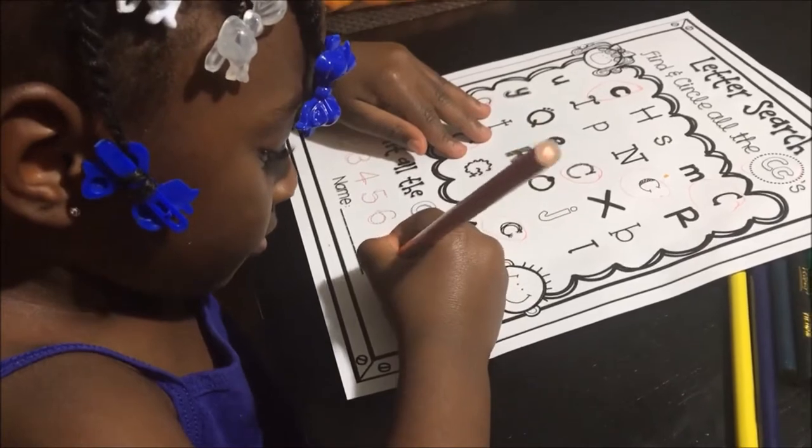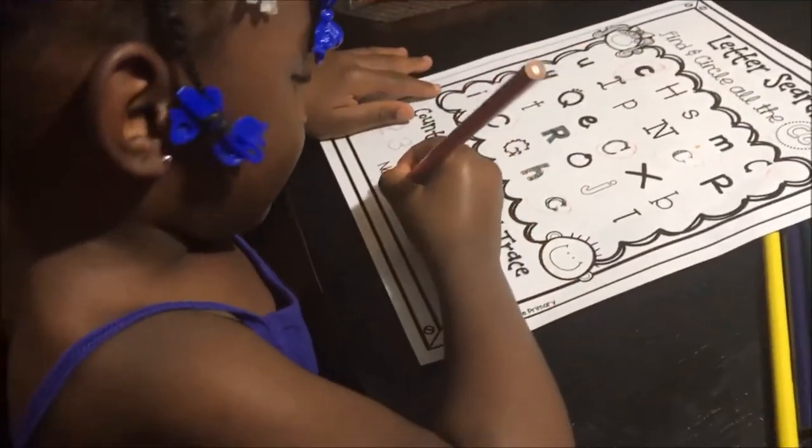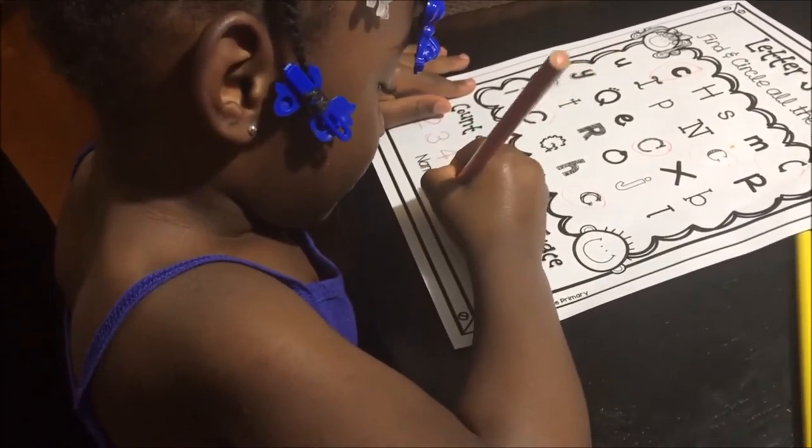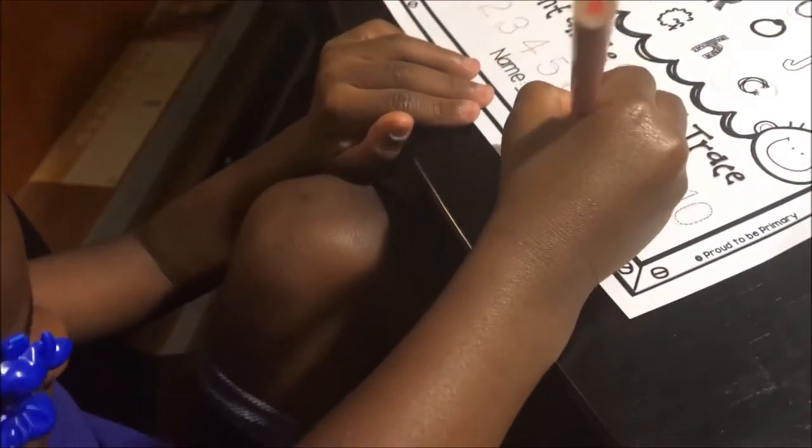Mom? Yes. Yep, seagulls. Yes. And write your name. You always make the E look like that. We're going to have to practice the E's. Yeah, that's how the E is supposed to look. Your E's always come out looking like O's for some reason. We've got to work on E's.